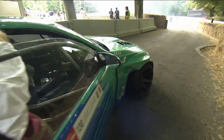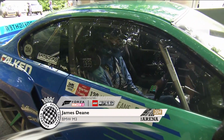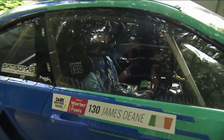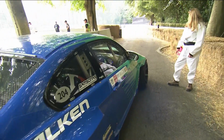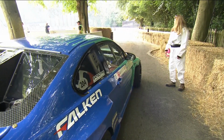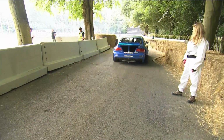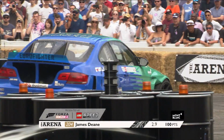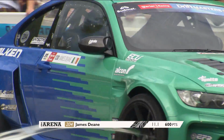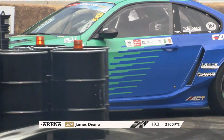Next up, James Deane. James Deane behind the wheel of his Falcon Tires BMW, the Eurofighter, with a 2JZ Toyota power plant. Beautiful looking car. Definitely seen this thing on the internet, so it's great to see him out here.